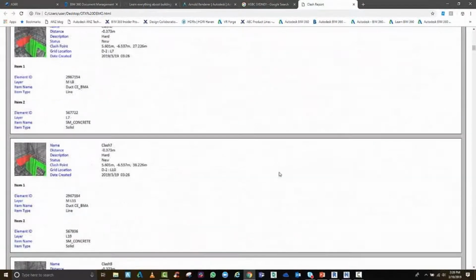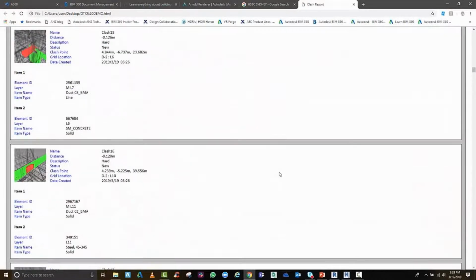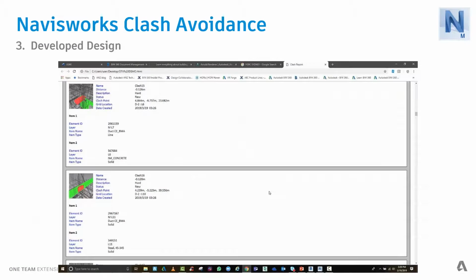But here's the report. So there's all these items. You'll see they're assigned to certain people. They're either approved or need reviewing. And this is your Navisworks clash avoidance feature.